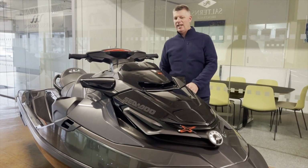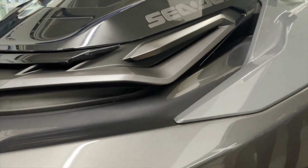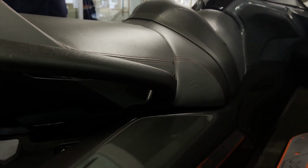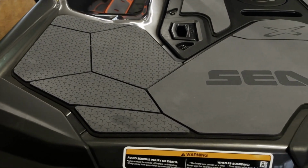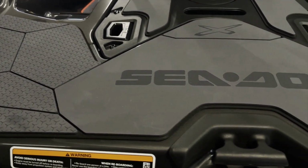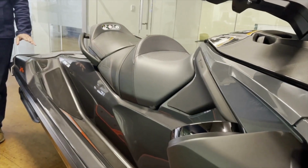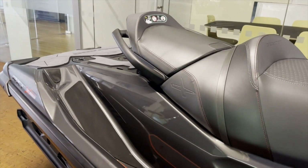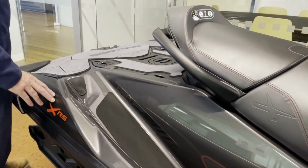Well, let me tell you, everything from the front end through the blending of the different blacks into the seat, the red stitching, the bathing platform at the rear, everything just gels really nicely. Really well presented machine. Anybody will be proud to ride one of these on the water.